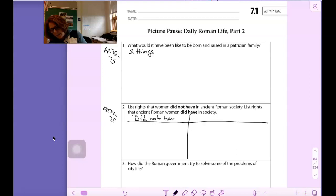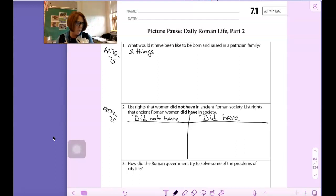So these are rights that women did not have, and these are rights that they did have. So go ahead and write that on your box for number 2, and listen carefully as I read. Roman women were not allowed to vote or run for the Senate or other offices. Well, there I just heard a couple of rights that they don't have. Did not have the right to vote, did not have the right to run for Senate or other offices, so they couldn't be in the government at all.